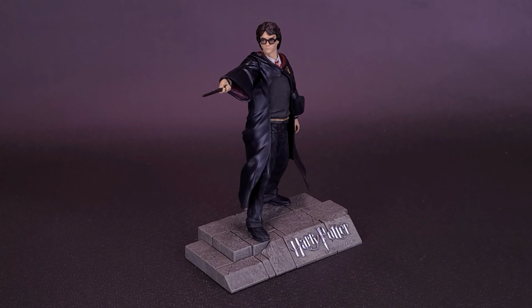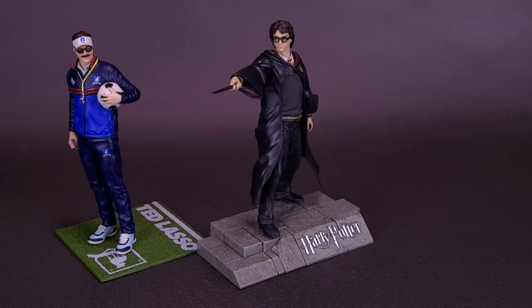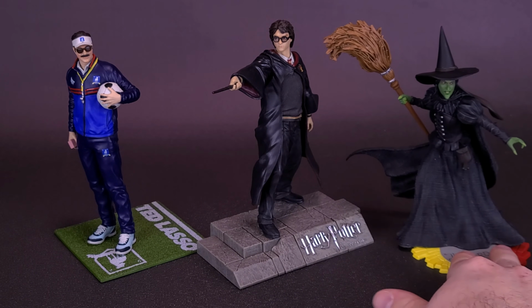As for your required size comparisons, here's what Ted Lasso looks like along with Harry Potter. Now, keep in mind, of course, they're using completely different types of display stands. The stand that Harry Potter happens to have ends up making him almost the same size as Ted Lasso. Here's what the figure also looks like with the Wicked Witch of the West.